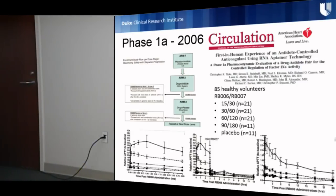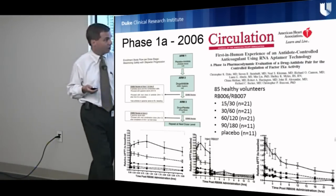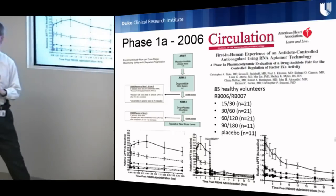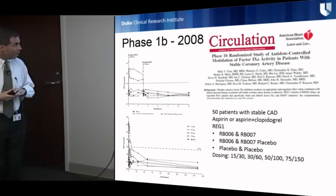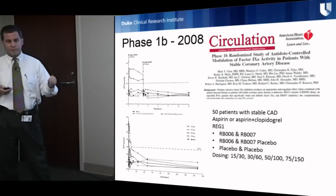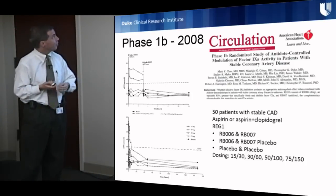This compound was now coated with a polyethylene glycol coat, which gave it its relatively long half-life. This is out 24 hours, about a 24-hour half-life of anticoagulant effect. We then replicated the same trial. This time we used fixed dosing instead of milligram per kilogram dosing.